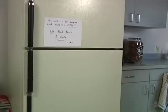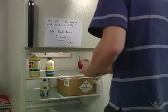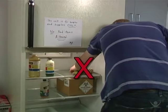And never store food or drink in refrigerators containing potentially hazardous substances. It's too easy to confuse what's inside, and there's always the possibility of contamination.